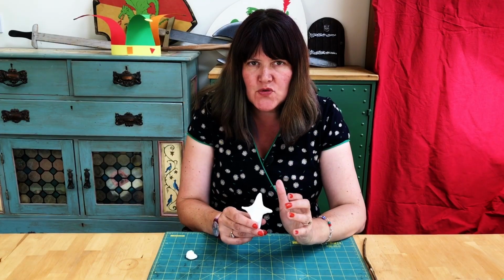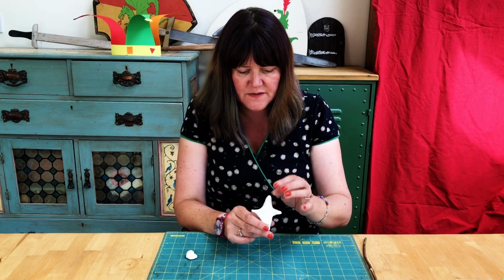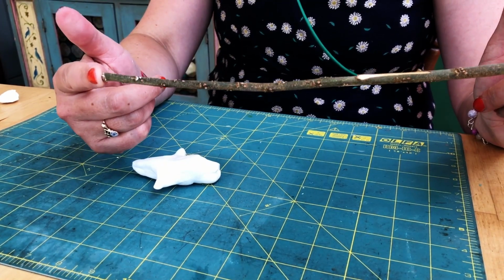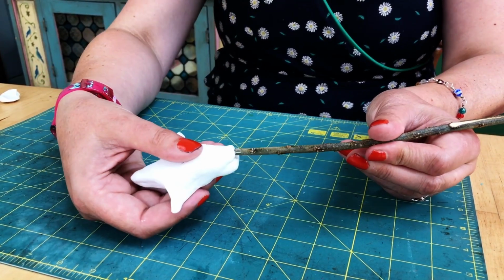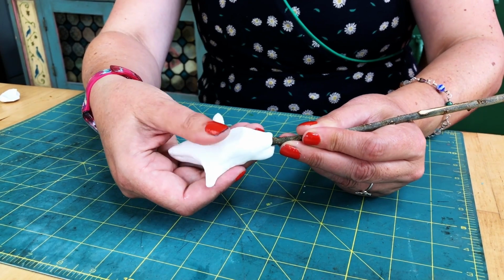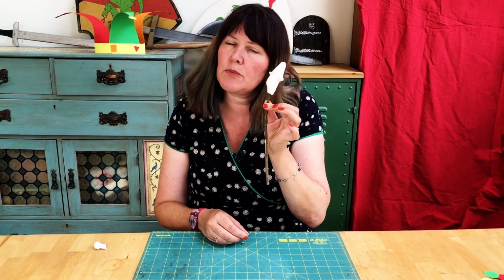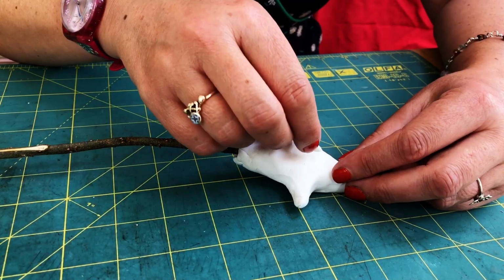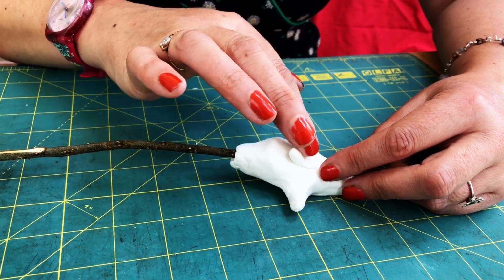Before I do any more details, I actually want to add the stick, and then we'll do a few fine details afterwards. I've just picked up a stick from the garden and I've cut it to about 20 centimetres long. Now I'm just going to take my Jester's head and pop that inside like that into his neck. I know it looks cruel, but he won't mind. Okay, so he's starting to look quite cute, but I think he needs a nose. So I've got a little bit of extra clay here. I'm just going to add a nose now onto his face to give him some more funny features.